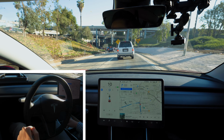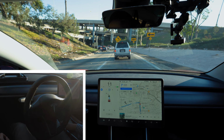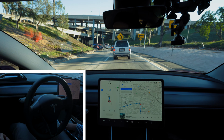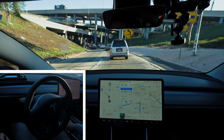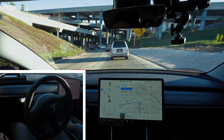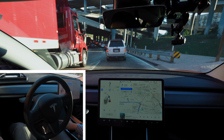All right, so we're gonna slowly take this highway on-ramp or exit ramp onto the next one. It's a 35-mile-per-hour turn, but we're going about 10 miles an hour. Cruise control speed setting is set to about 24 miles an hour. We're just slowly pacing this car in front of us. The Tesla Autopilot is actually pretty smooth right now.